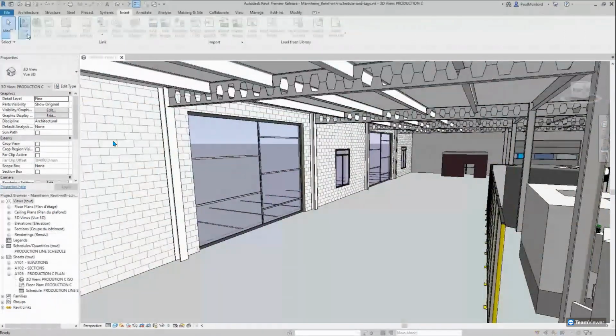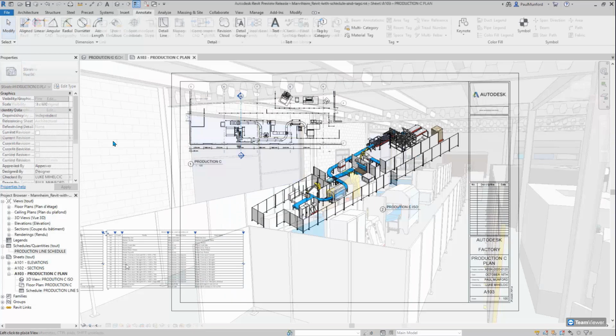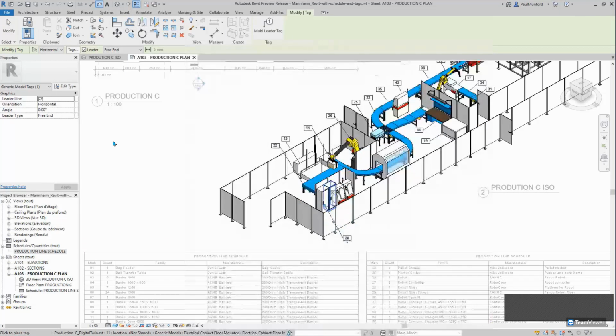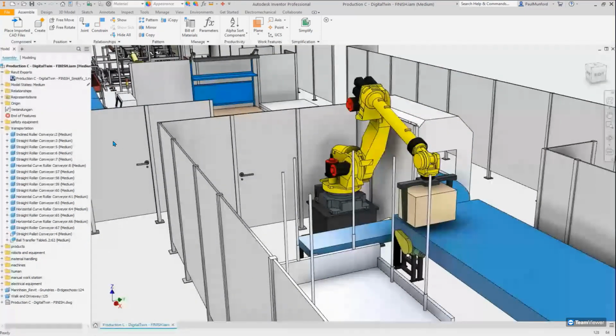And then once exported, it can be brought back into Revit. So we're linking that Revit file back into Revit, and it comes back in with that coordinate system. And the export from Inventor also retains the information, the bill of materials, so that the bill of quantity inside of Revit, and each of those components can be tagged within Revit.